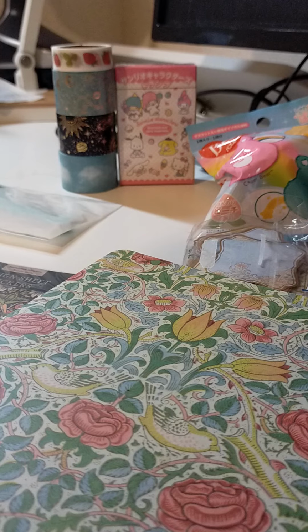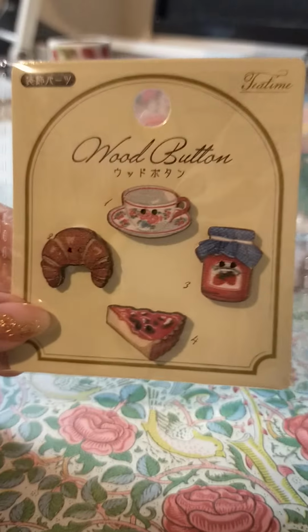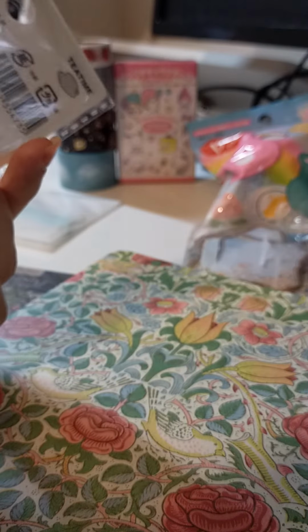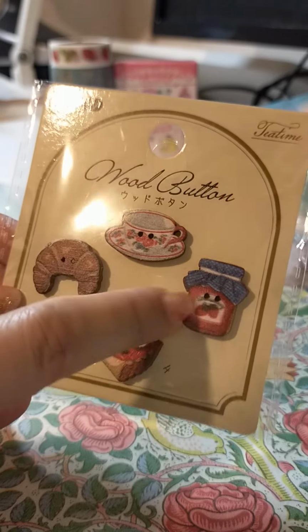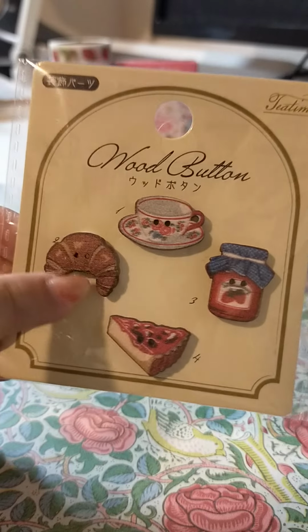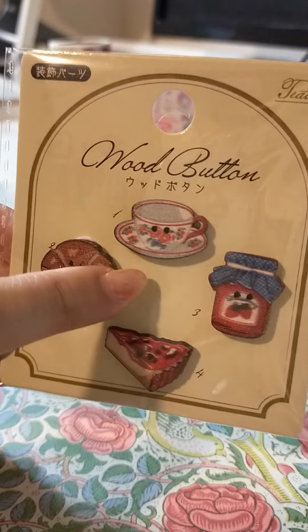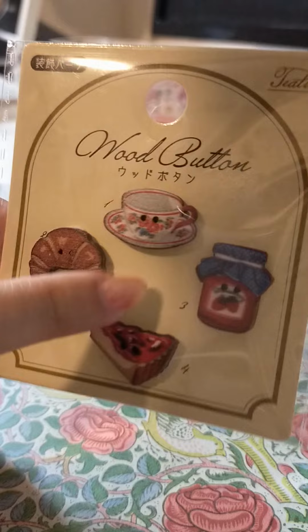And then, what else do we have here? We have these beautiful buttons. I have more of these buttons from the same store, but I don't have this pattern. We have the strawberry jam. I guess this is strawberry and raspberry pie, a croissant, a teacup with some roses on it. And these are wooden buttons. So pretty. I have a collection of buttons.